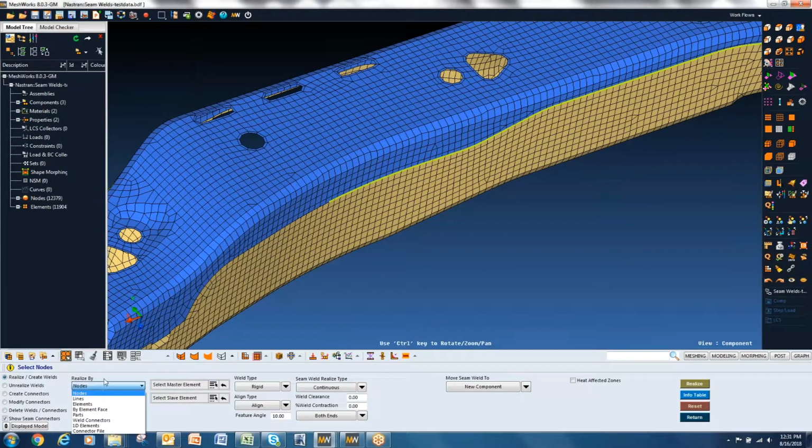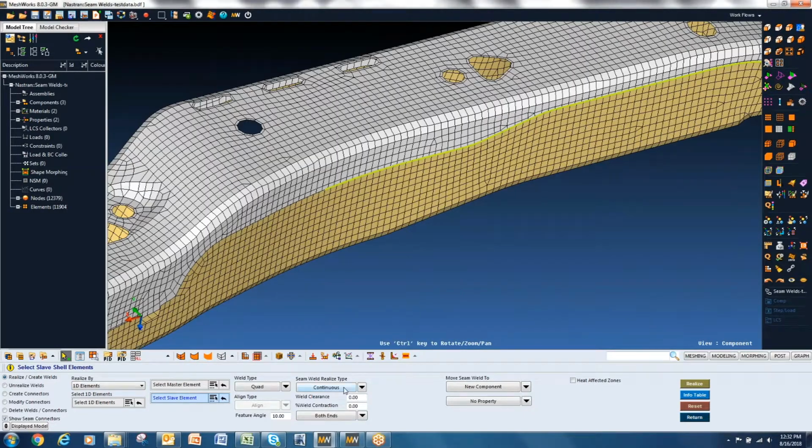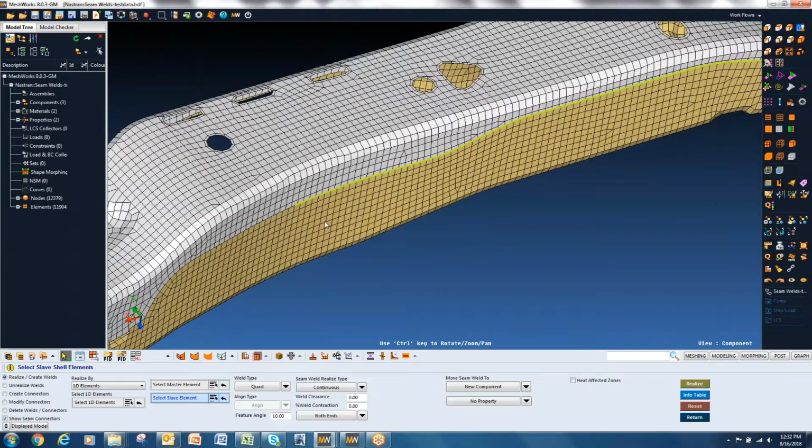So now I basically just specified the connecting parts. I have 3 connecting parts here. And I'm going to use a method for shell gap method. And I'm going to say realize. So you can see very quickly, Meshworks has nicely created the weld element. This is a 3D weld element here with the 1D connections connecting the surrounding components.